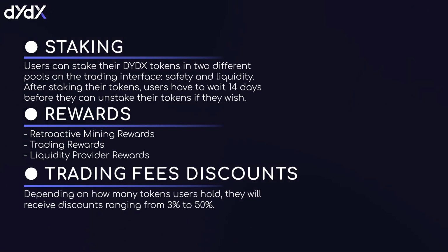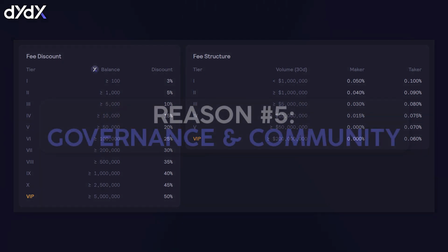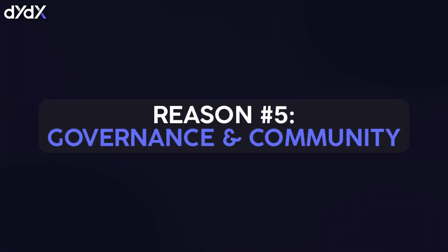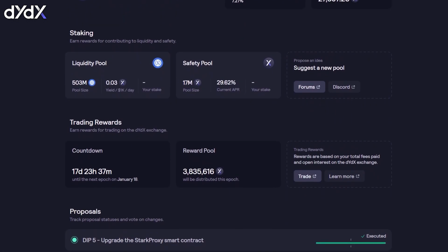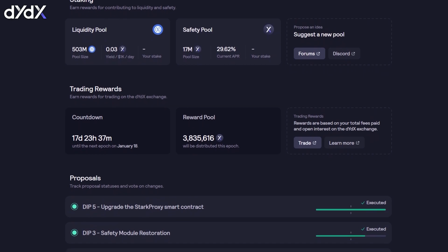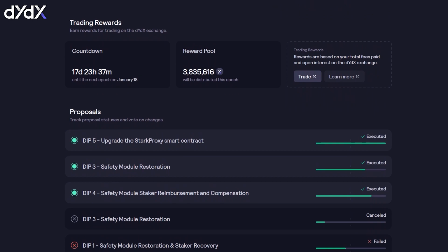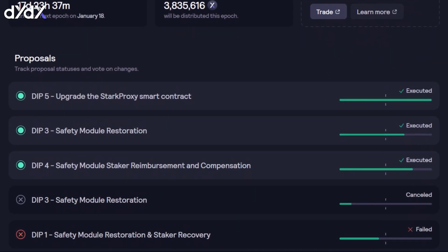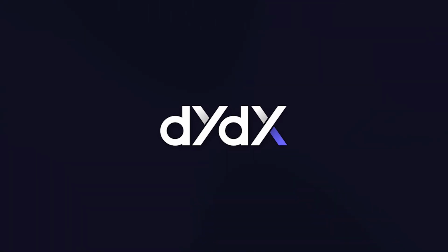Trading fee discounts. As previously mentioned, depending on how many tokens users hold, they will receive discounts ranging from 3% to 50%. And one more utility for the token is governance, which is reason number 5. Governance and community. The protocol is governed and upgraded by dYdX holders and delegates. Holders of dYdX tokens can propose changes to the Layer 2 protocol and take part in the governance process. It means you can vote for measures that directly benefit you and the other traders or liquidity providers. Visit dYdX.exchange to learn more and start today.